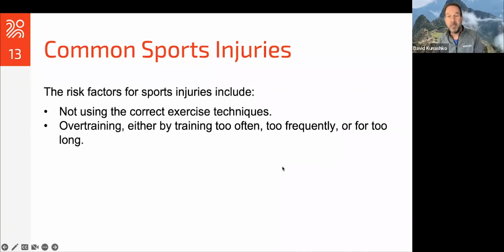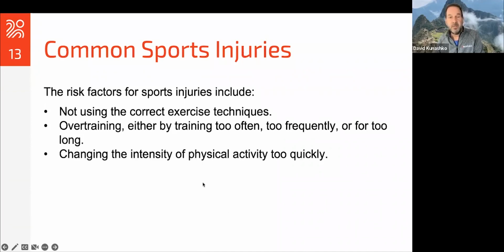Overtraining, either by training too often, too frequently, or for too long. And so that's where you need to understand that there's a finite amount of training one should do before they actually put their body at risk for injury. And that's obviously dependent on each individual.